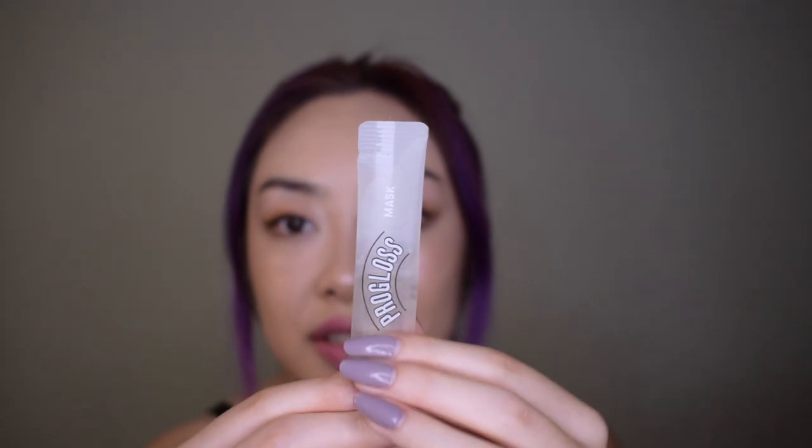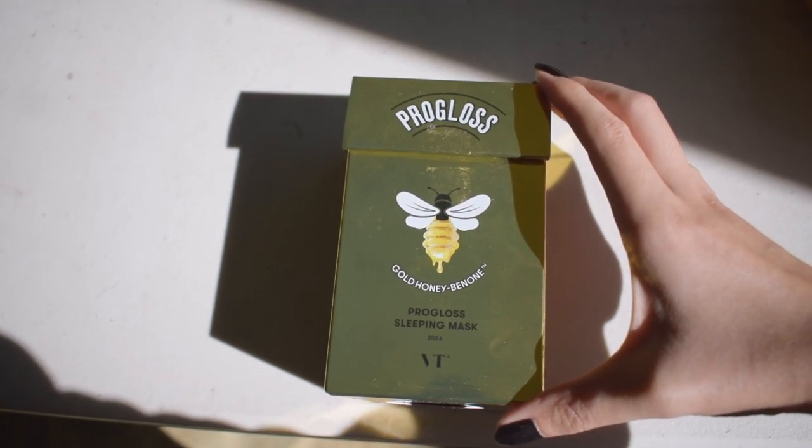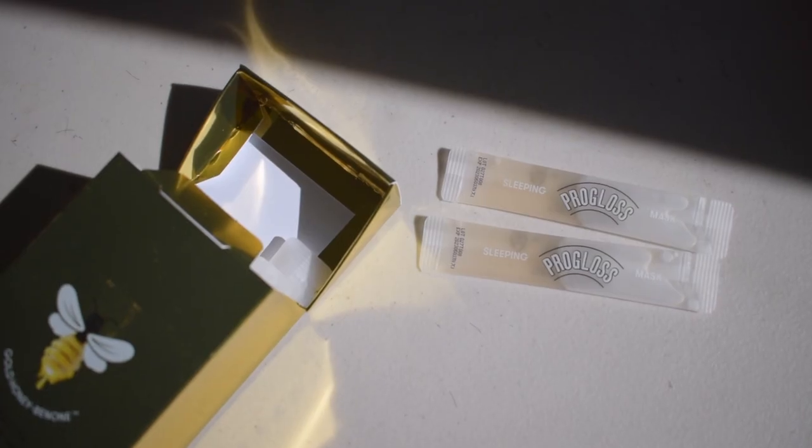So the next product is the Pro Gloss Sleeping Mask. It comes in these little guys. Also looks like food, but you also should not eat this. I really like that the packaging is clear. Like, you can see the serum inside. This is a honey nourishing sleeping mask that is high in nutrients, will deliver youthful glow to your skin overnight.